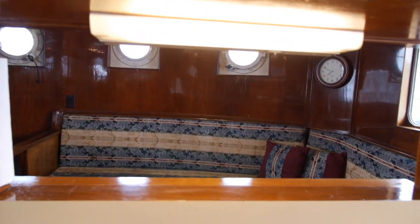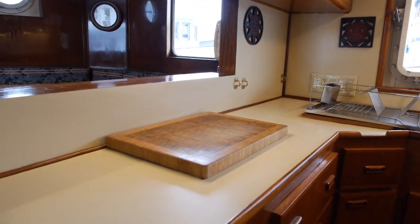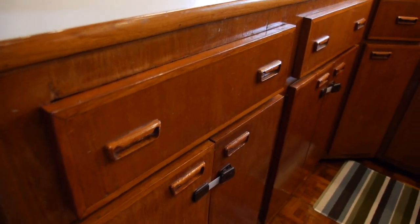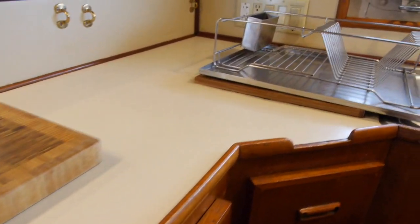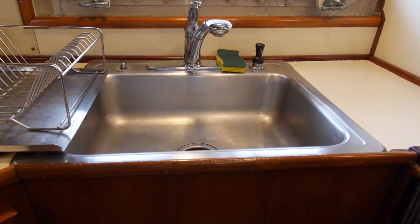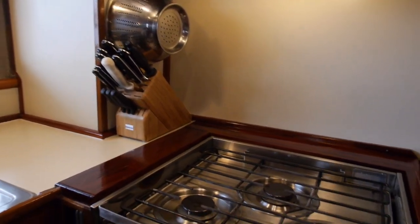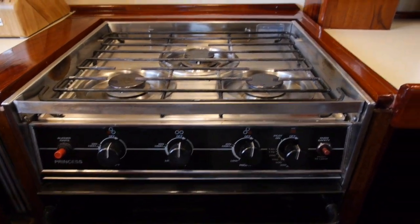So coming into the galley through that pass-through, you'll find a well-equipped galley for serving guests. There's ample counter space and storage in drawers and lockers. The space has a very large opening window just above the sink for ventilation. There's a new 3-burner stove with oven, propane.